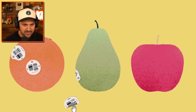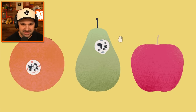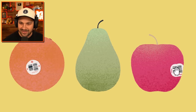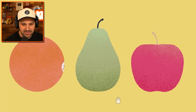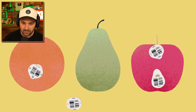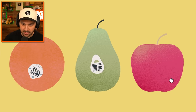Okay. So what are these for? These stickers. Who was the maniac at the grocery store who did this? No, I think I threw away the pear. I threw away the pear sticker. Can I get it back? Hello? I need a reset. That's a first. Okay, get rid of this. Put this here. Get out of here.